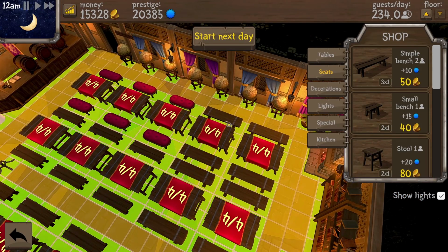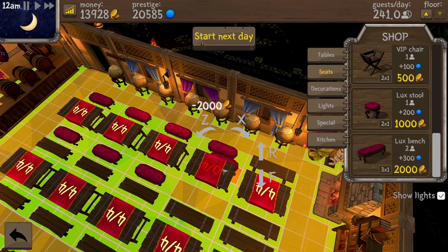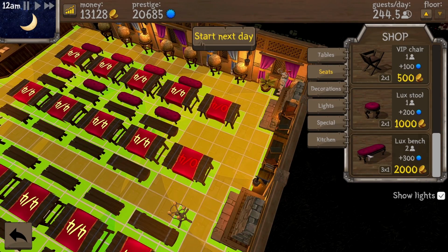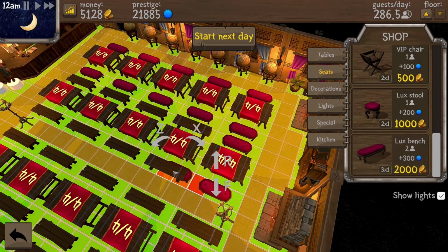Let's get rid of some of these rubbishy old seats, shall we? And get in the fancy, lovely, luxurious cushioned seats. There we go, 1 and 2. And hang on a second, I think we can get rid of that, get rid of that, get rid of that. And, hang on, click that, get rid of that. I think we can afford to put all of those in. There we go. Slowly but surely, all of our seats will be replaced with lovely, very fanciful cushioned seats, which does look way more comfortable.